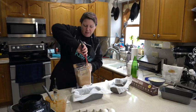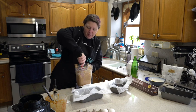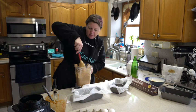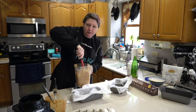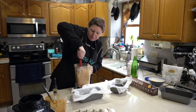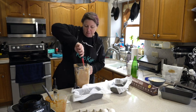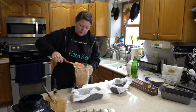Because it is the blender and it's a very thick batter, it doesn't always get super mixed. So I just go in here and kind of mix it a little bit more with the spatula, just to get the top stuff incorporated with the bottom stuff. Now we're ready to pour into the pans.